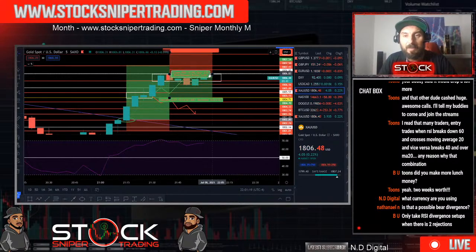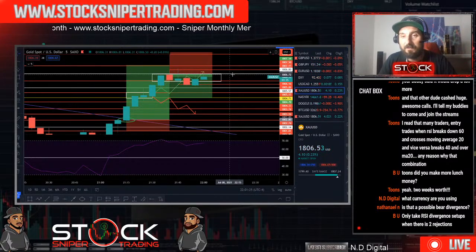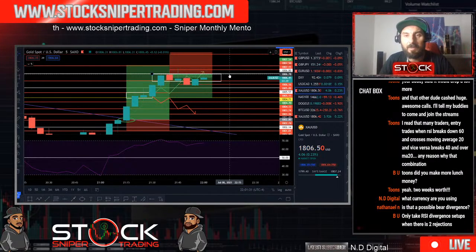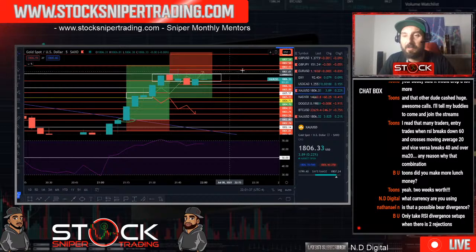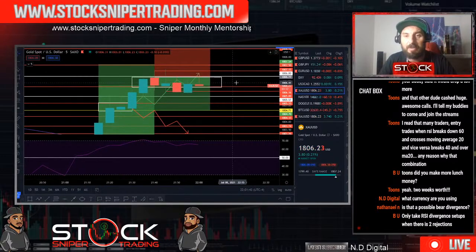Okay, so we're getting another rejection up there, okay? And this is holding as a 5-minute resistance up here, just below 1807. It's at 1806.80, around there, okay? See now how it's turning into a bearish candle, okay? So still lots of time, 3 minutes, but you see how the momentum can switch? It can go from bullish to bearish, okay?